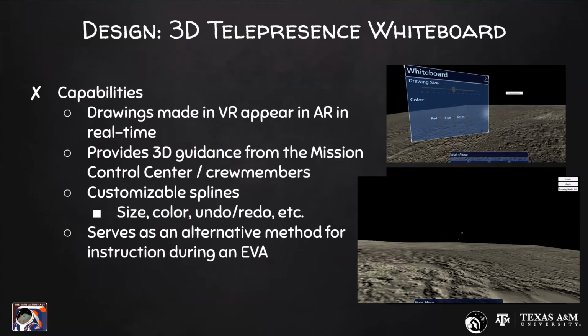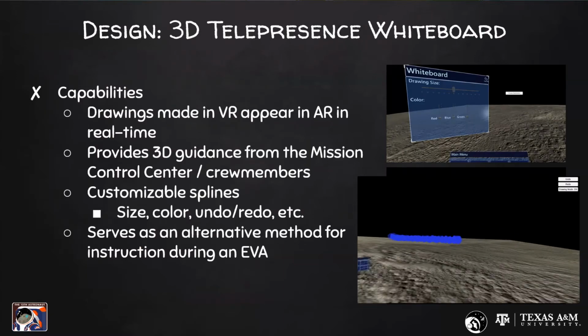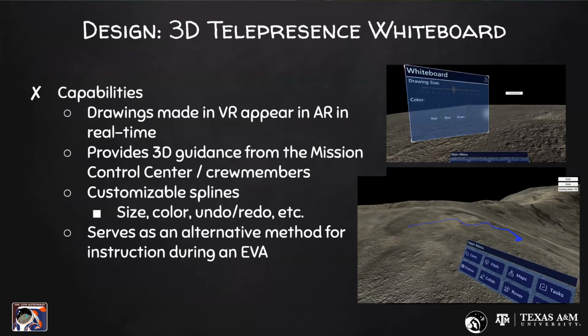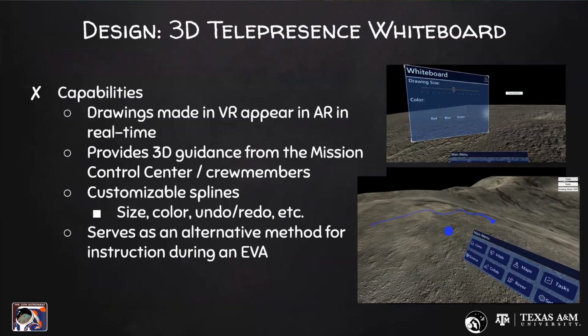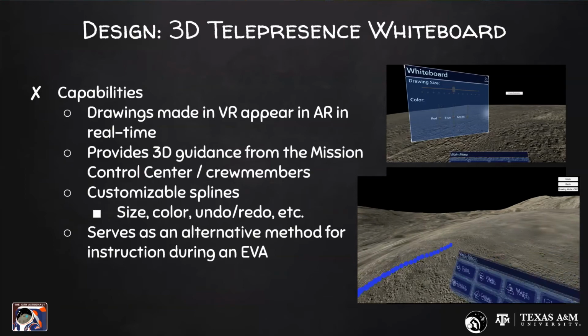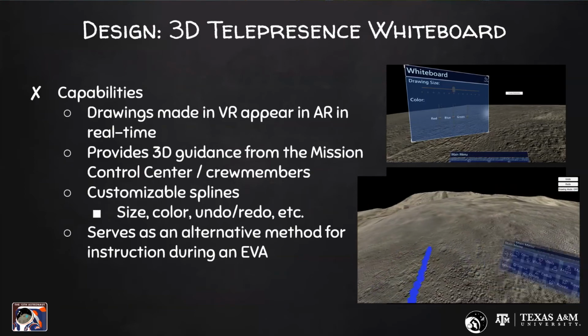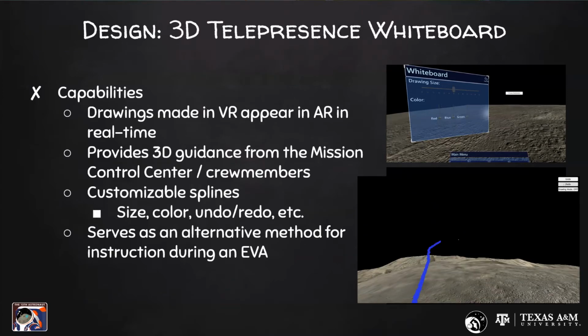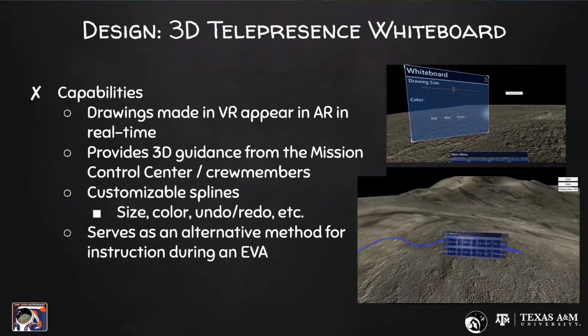Howdy, I'm Neil McHenry. The 3D telepresence whiteboard is a unique feature we've developed that allows mission control to remotely guide astronauts during EVA surface operations using splines and holograms in 3D space. Instead of having to solely rely on an audio loop for task assistance, such as in the past, the EVA crew member will now have customized visual cues floating in front of them, guiding them through each task. This technology helps guide the astronaut visually through any drawing that a crew member or a mission controller may create.